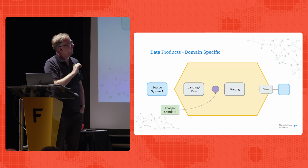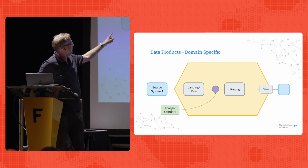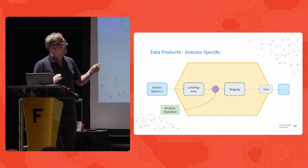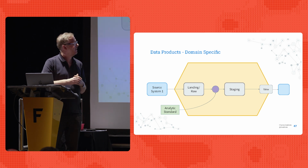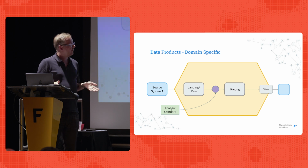So we have this kind of data pipeline, as it's called, going from left to right. This first step here, going from source system one into landing raw, is almost like the raw export that I talked about before, the dump. It goes into there. However, it stays private to this pipeline. Remember, the pipeline is owned by the same team or group that owns the source system. It's still their thing. So it's fine for them to dump their sensitive data in there because no one else is going to see it.